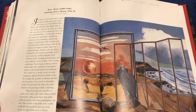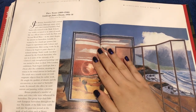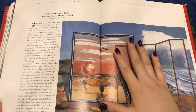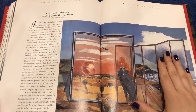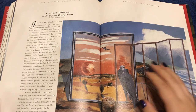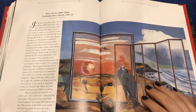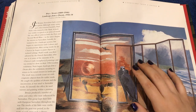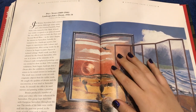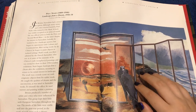He was official artist in both the First and Second Wars, in the latter despite his interest in surrealism. Initially, he wanted to be a landscape painter, but began to experiment with cubism and constructivism. After seeing works by de Chirico, he began to paint objects in isolated settings. Nash's work was then admired by the French surrealists, who saw in it some of the intensity of de Chirico's early metaphysical paintings, and was invited to show in their 1936 London exhibition.